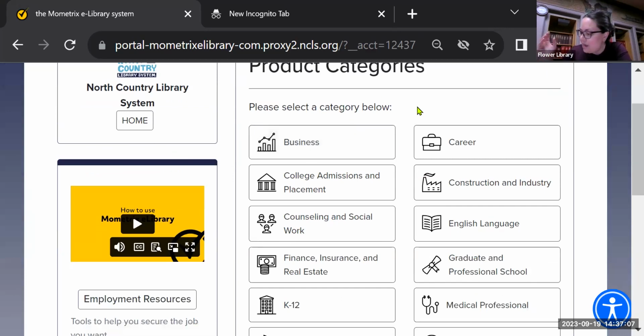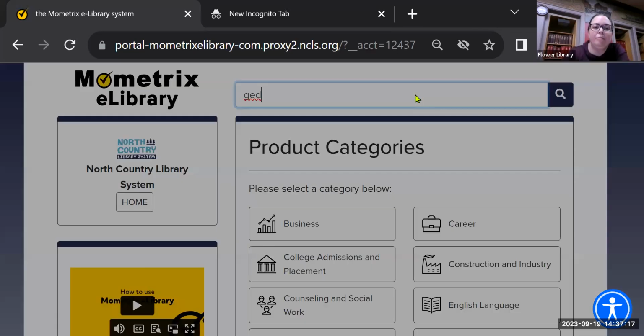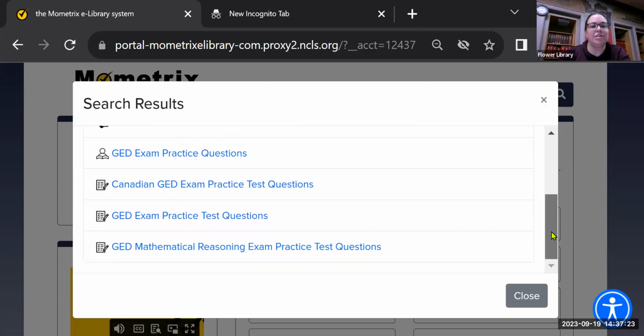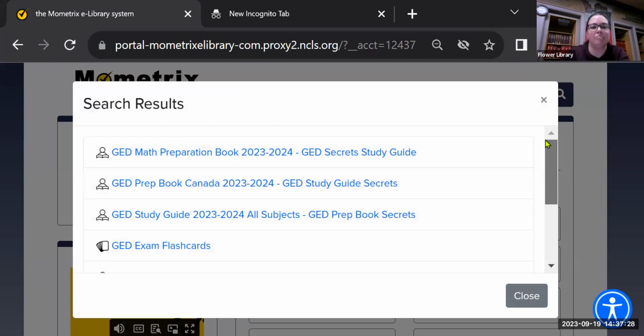So let's go ahead and get started. There are a couple of different ways you can do this. You can, of course, use the big old search box right at the top. I'm going to go ahead and search for GED prep. It brings up everything they have to offer with the word GED in it. You'll notice there's Canadian prep, and I would assume just US prep, so there are different things to offer here.